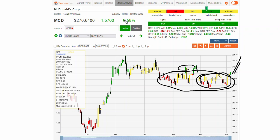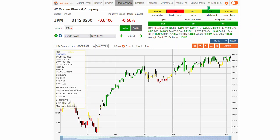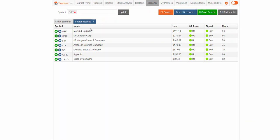This is not a fantastic chart, but it is nonetheless up in that upper range now with a new buy on McDonald's. And if we look at JP Morgan, also like long consolidation, potential breakout there on JP Morgan.